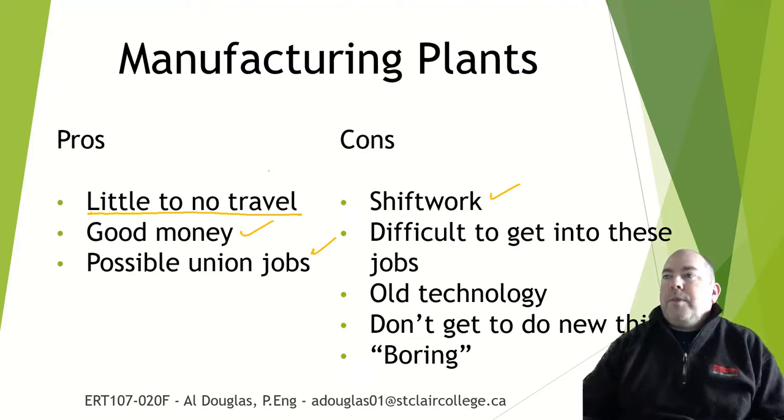Okay, sometimes it's difficult to get into these types of jobs. There tends to be more machine builder and system integrator type jobs from what we see around here, just because of the way the markets have shifted. Another thing as well, manufacturing plants don't get a whole lot of new equipment. They tend to be more maintaining what they already have.